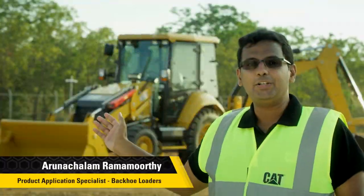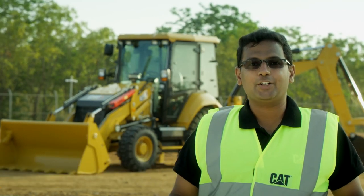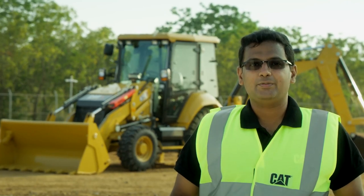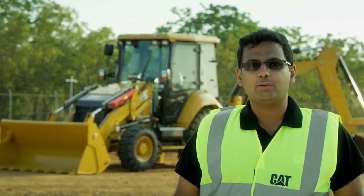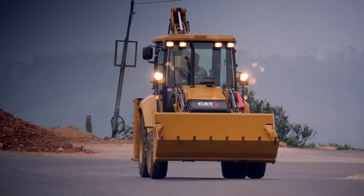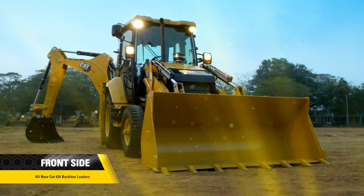So this is the all-new Cat 424 Backhoe Loader with a lot of new exciting options and features. With all our global expertise, we have completely reimagined our Backhoe Loader, keeping in mind what customers want and look forward to. Let's take a closer look at all the key features and benefits.